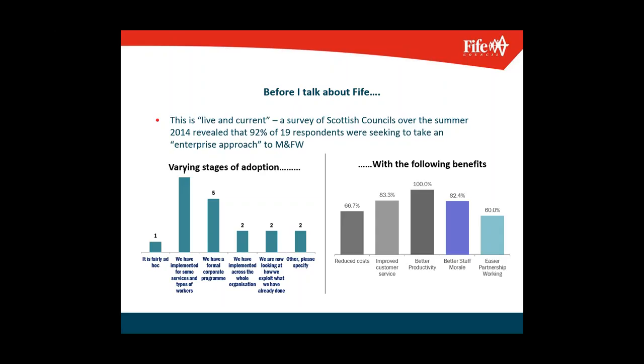A number of councils at that stage were looking at that, and I know from conversations with councils, they have taken forward or are very actively taking forward now business cases around an enterprise-wide mobile working program, very similar to what we've done in Fife.